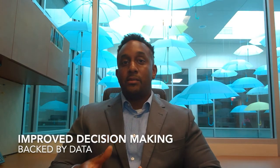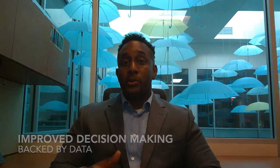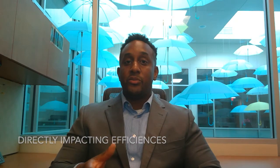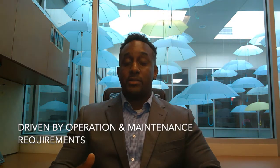Now imagine integrating pertinent employee and asset information from these systems via a business intelligence platform, also known as BI. The BI platform allows management to visualize real-time data metrics via dashboards and KPIs. This leads to improved decision-making backed by data regarding personnel competencies that directly impact efficiencies driven by your O&M requirements.